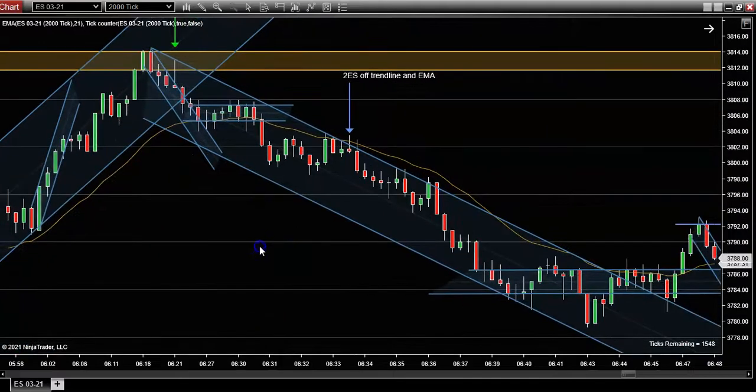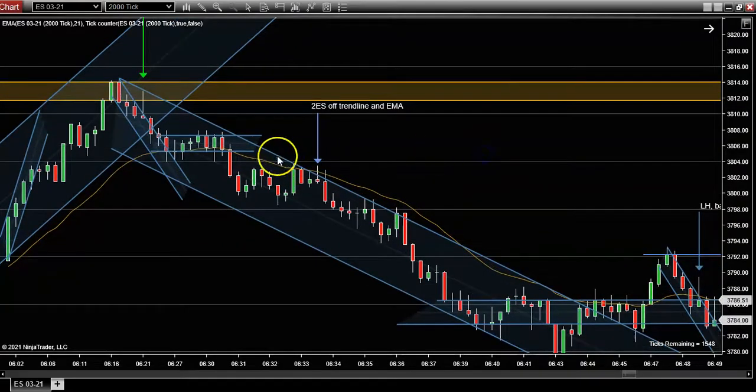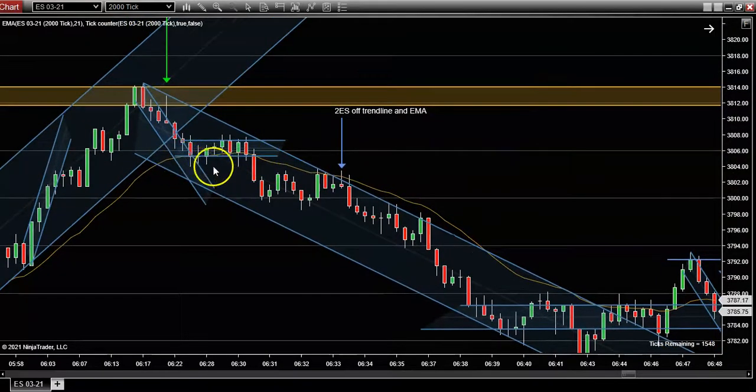If you draw this trend line off these two highs, we come back to it here and you get a second entry short, first entry, second entry short off that trend line and the EMA. So I do like that. It does look a little congested though. So that's tough. It's a tough entry. But the setup is nice because it's off the trend line and the EMA. So that's why I like that. And you can see the EMA is pointing slightly down. It's not flat like it is here.